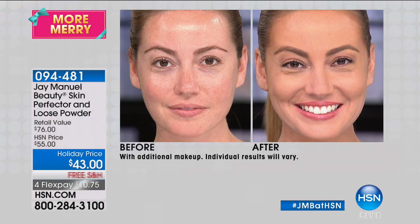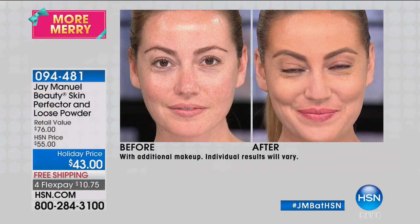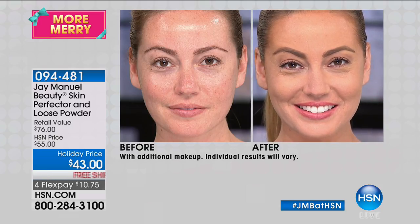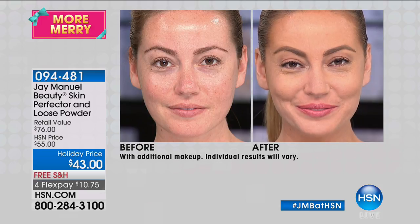Look at that. Now, you guys saw me do this in what? Under a minute while I'm talking. I'm right-handed, so I'm working back to front. I'm not even right in front of her. But look at the difference in her skin, because this is a medium to full coverage buildable formula that doesn't age your skin. Look at that.